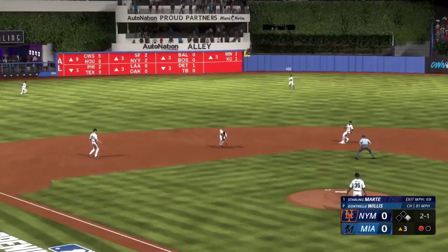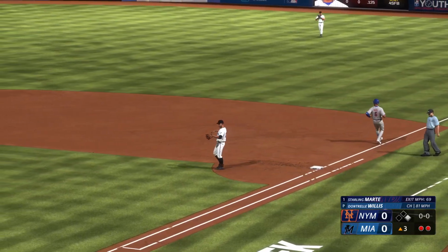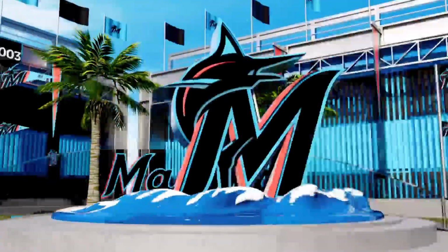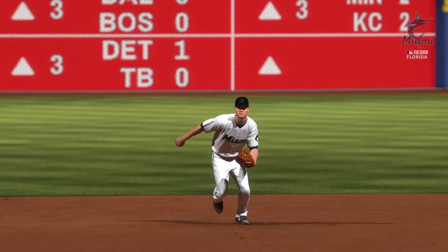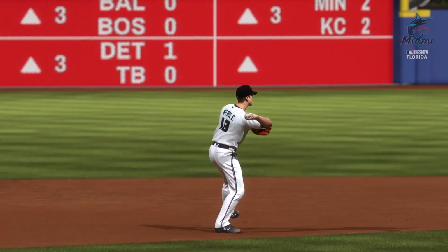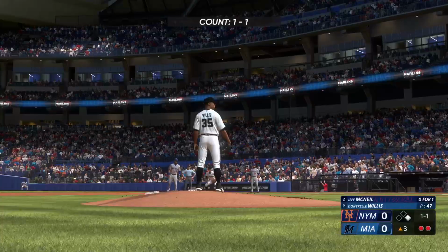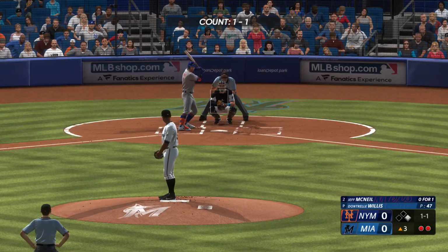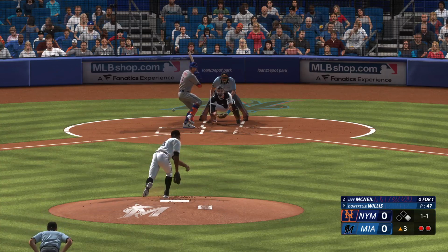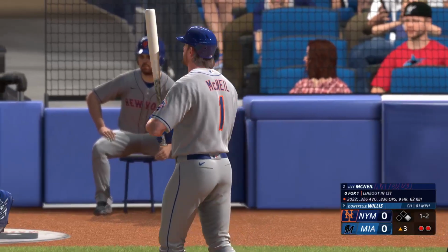On the ground left side, 6, 4, 3, but he beats it. Good hustle, and the inning continues. Tough play right there. Didn't really have enough time to set his feet and make a strong, accurate throw. Had to rush it, but he got it off, and he got it there in time to get that out at second base. And now here's Jeff McNeil. Good contact guy, good defender. And a pitch. Swing and a miss. Nice changeup. 2 strikes.